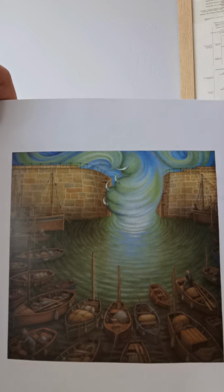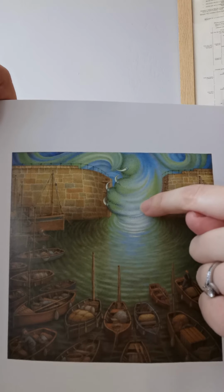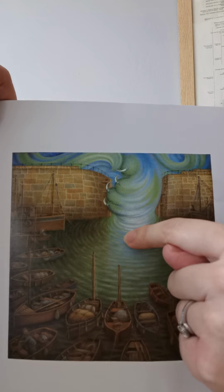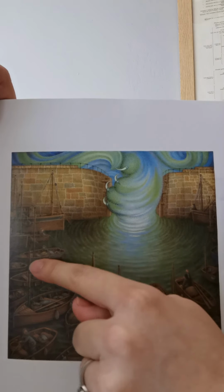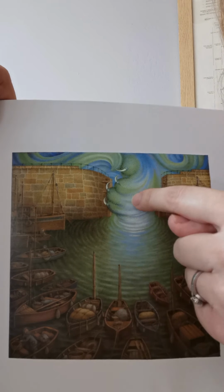So I think that this author is making the storm a bit like a cat here. Can you see there's got cat claws? And do you remember this is called the Mousehole? So it's almost pretending that the cat is trying to claw its way in and get to all of the boats in here. It's almost pretending that these are the mice and the storm is the cat.